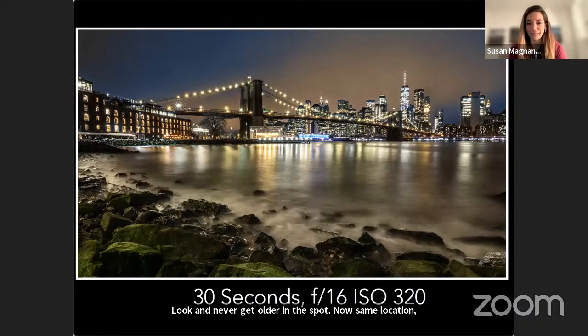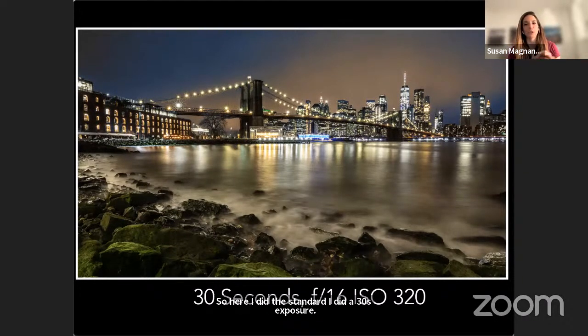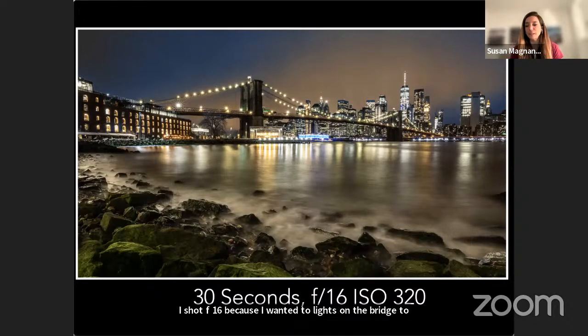Now, same location, different spot in Dumbo. But again, we're looking at the Manhattan skyline, and I want you to think about intention. So here I did the standard. I did a 30-second exposure. I shot F16 because I wanted the lights on the bridge to look like starbursts. So because of that, I had to raise my ISO to 320.